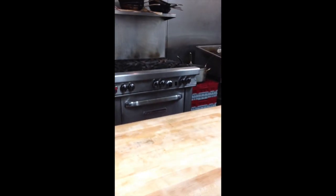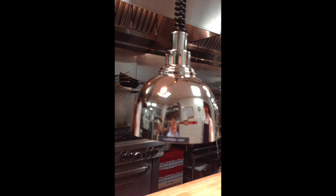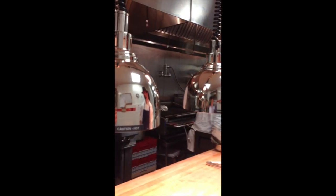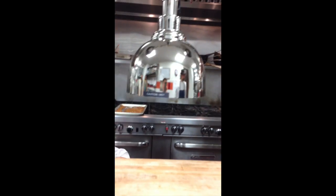So here we plate. This is called the pass. And when it's service time, we bring the lights down. These are the heat lamps. So it keeps the food warm. So they just come down out of the ceiling. Just like that. So it's a very useful tool when you're in the middle of it.